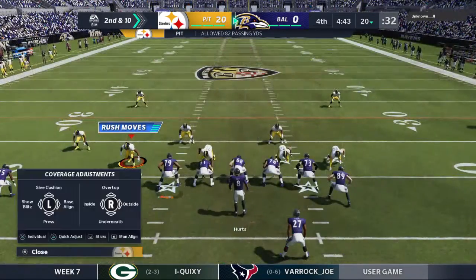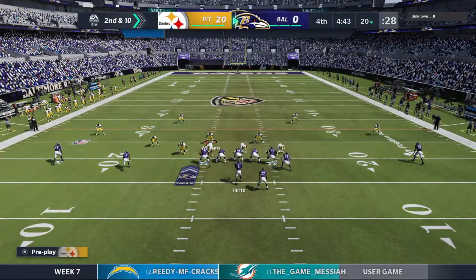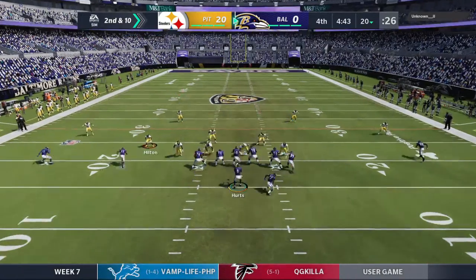Defensively, you said coming in earlier in the broadcast, the magic number was 20 points for you. That's what you thought they would have to hold this offense to, or less than that. And, wow, they've done that in a big way, haven't they?